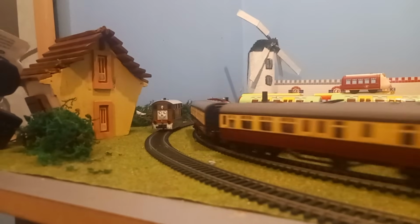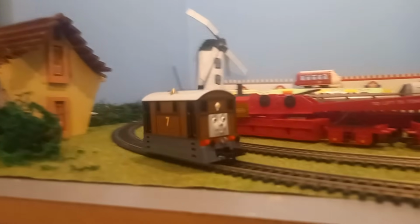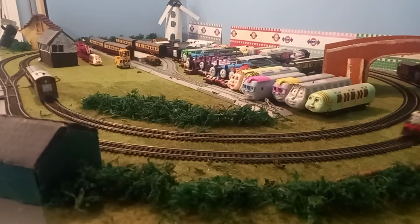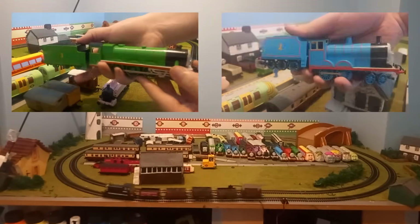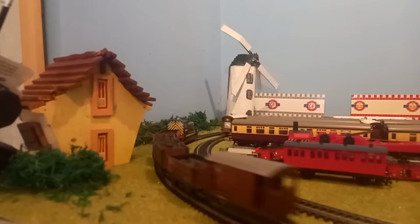Toby was starting to look kind of lonely without Henrietta, so I decided that Henrietta would be my next Bachmann model. I really like the HO Henrietta. I'd honestly put it up there with Henry or Edward if I'm being honest, as I just love how that model complements Toby.